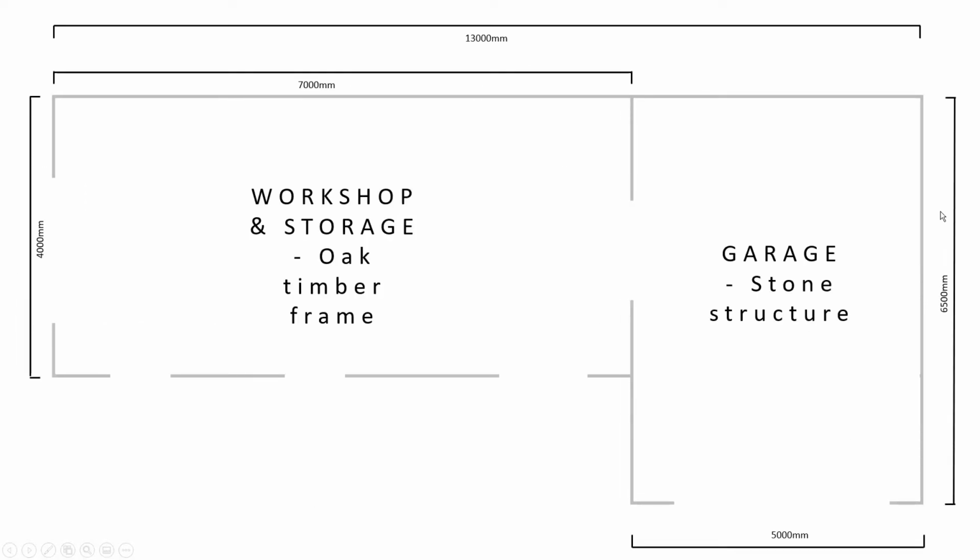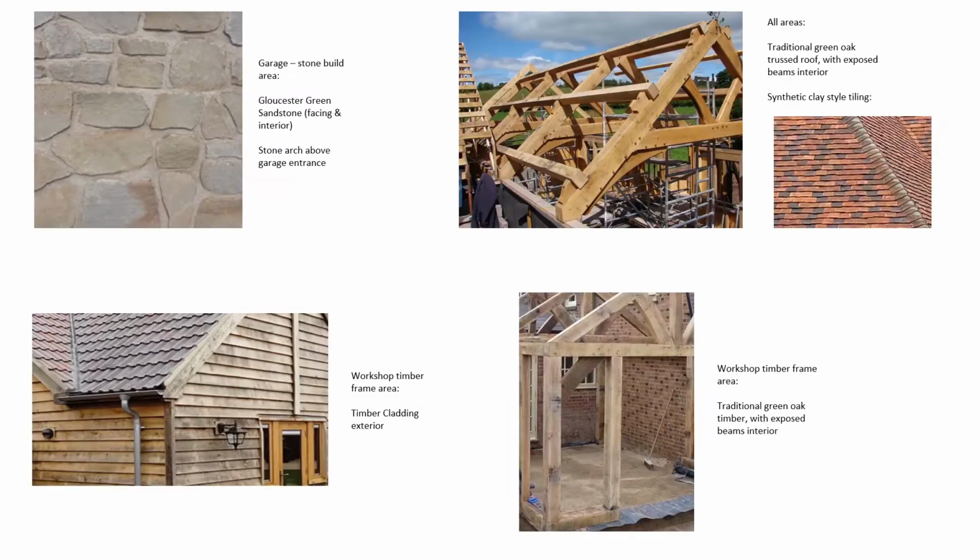I then did an overhead one. This was done in PowerPoint. It's just a few squares, okay? That's all it needs to be so they can see the overall dimensions. Interestingly, I made a mistake. It's actually 12 meters long, not 13, but there you go.